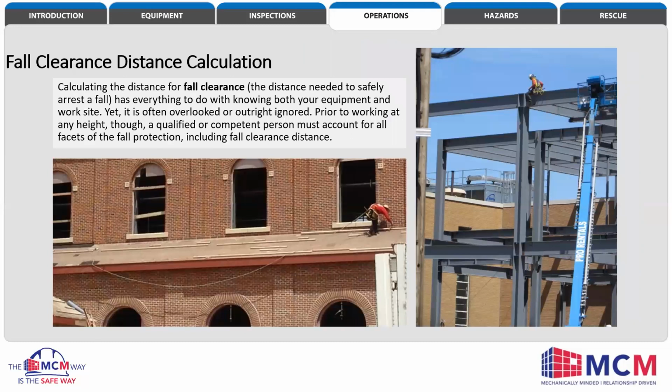Fall clearance distance calculation. Calculating the distance for fall clearance, the distance needed to safely arrest a fall, has everything to do with knowing both your equipment and work site. It is often overlooked or outright ignored. Prior to working at any height, though, a qualified or competent person must account for all facets of the fall protection, including fall clearance distance.